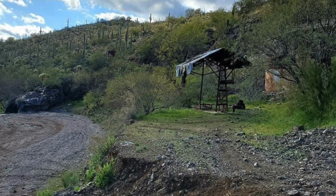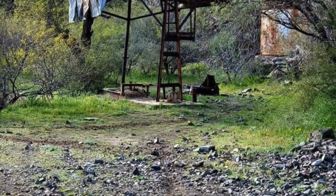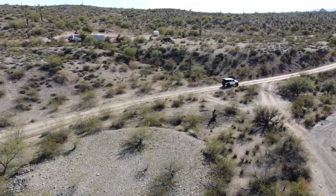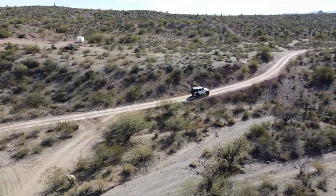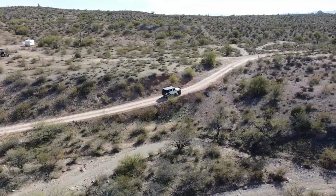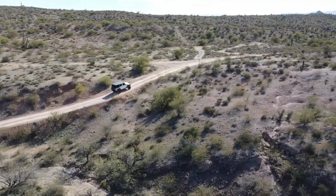But these were areas where some of the mica was offloaded in trucks, then hauled back up the mine road that we're taking there, and then taken back into town and used for insulation and different things that they would use mica for.